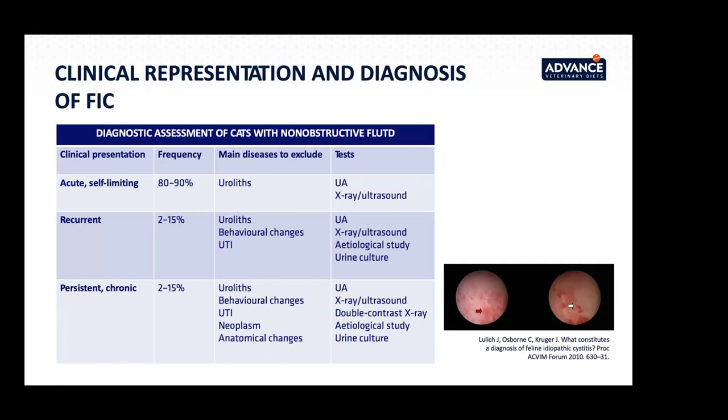This is a table with the minimum tests that you can do to try to differentiate or rule out other causes. Mainly if you see an acute case, we have to think that FIC is self-limiting. It's more frequent than I said, but the main differential diagnosis is urolith, and maybe only the urine analysis and X-ray or ultrasound is enough, but we have to see the patient. If the patient is more unstable, you need to do blood tests.